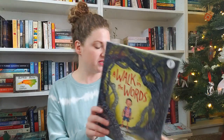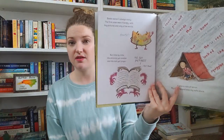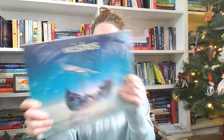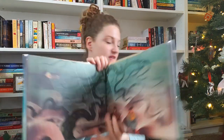Walk in the Woods by Hudson Talbot. This, I think, is about kids with dyslexia, possibly. And so, yeah, that one looked really interesting. And then also Wishes. This one is by Muon Thivan. Ooh, guys, I butchered that. But they look like so much fun. So those are the picture books that I got. Is that all of them? Yeah, that's all of them.